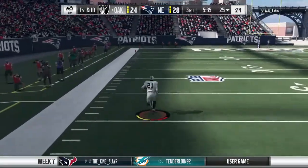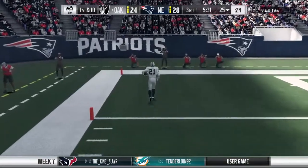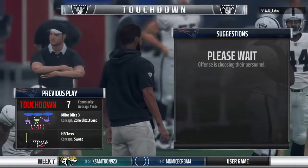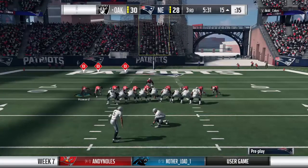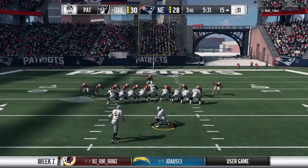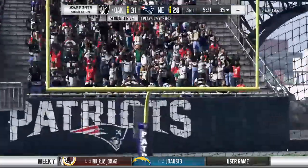Accelerating, and off he goes. He's at the 30, 10, and he is in. Touchdown, Raiders. A great effort there with his 2nd touchdown of the game, number 7 on the year. And the Raiders have retaken the lead. And that one gives them a 3-point lead.